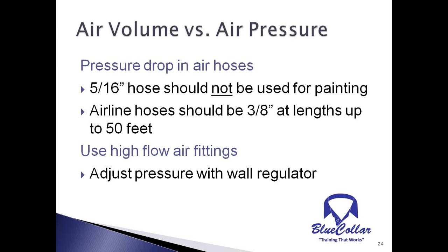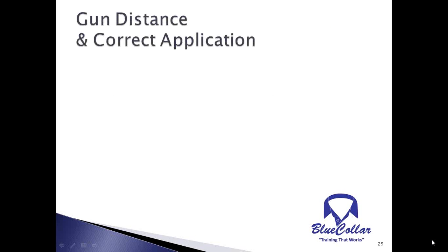So in order to do that, you want to adjust your air pressure with a wall regulator. You can do that by putting an air pressure cap on the gun and adjusting it at the wall till you get the pressure where it's supposed to be. Once you've got the pressure where it's supposed to be, you can take the gauge off and put your regular air cap back on. As long as you always use the same size hose, the same length hose and the same paint gun, you can set it at the wall one time, and from then on, you know what it needs to be at the wall to have the right pressure at the gun. So those are things that you probably need to do.